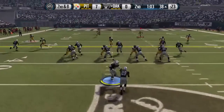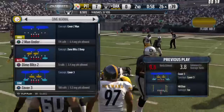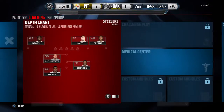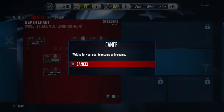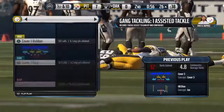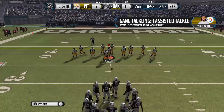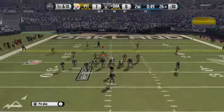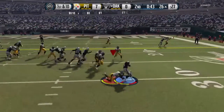The Raiders in the pistol formation. The give. Tate's tackled down after a gain of 12. Set up now at the 26. No bump coverage here. Corners backing up. 1st and 10. Murray's taking the handoff.